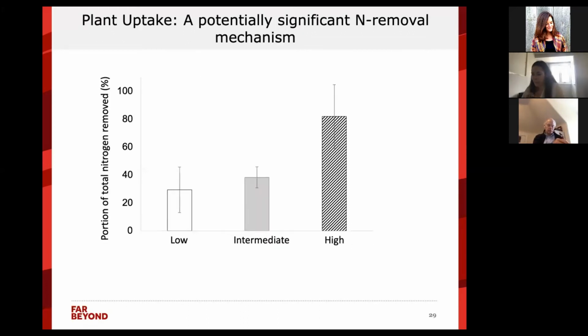So in addition to differences in the nitrogen species, planted and unplanted systems can also differ in terms of the ultimate sinks of nitrogen. So in this study, we found that plant uptake constituted a potentially significant nitrogen removal sink. We found between 30 and 80% of the total nitrogen removed was taken up by plants and stored in the plant biomass.